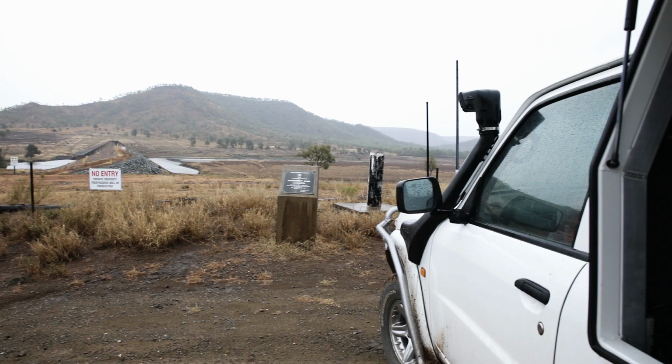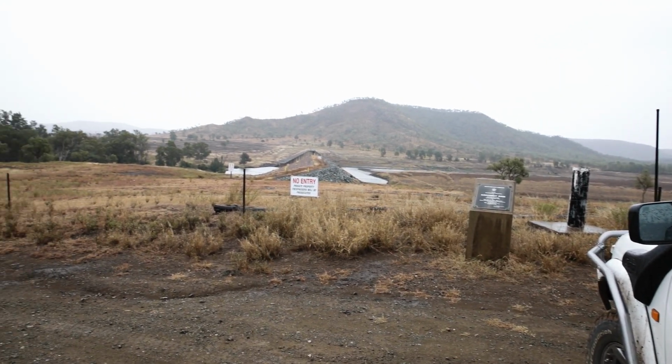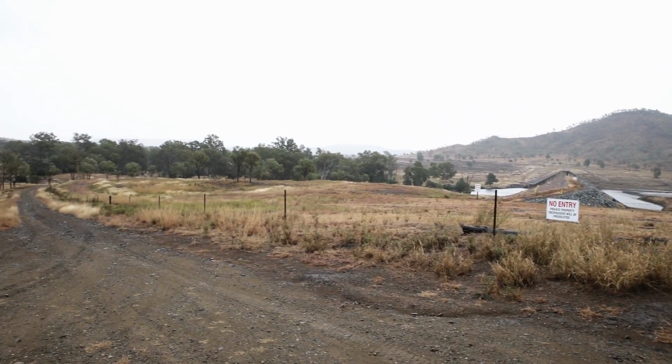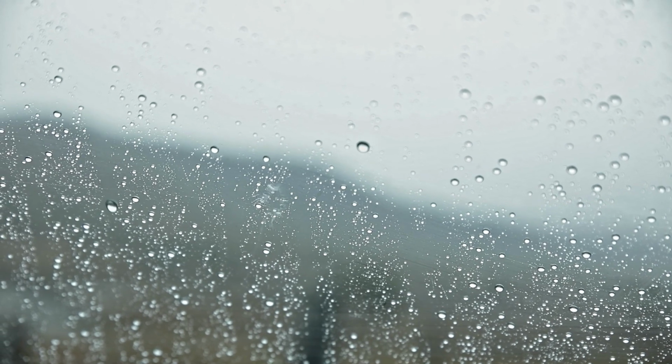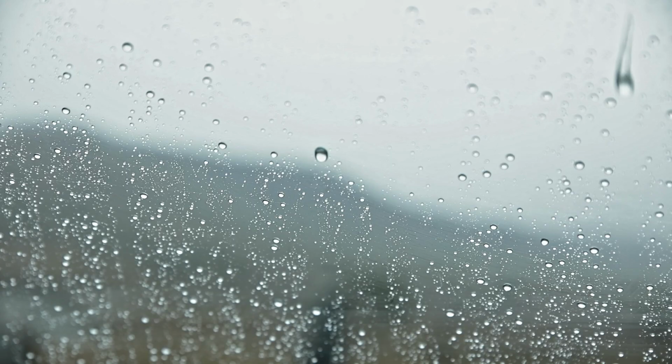So we've now pulled up at the Kroombit Dam, spot a lunch, hiding under the door of the ute here, and making our way into Biloela. We might have to try and find a campground or something like that tonight, and maybe a little bit out of the weather, because this rain looks like it has set in for the afternoon. But it was good fun.